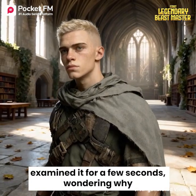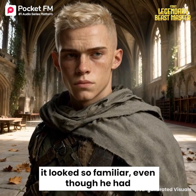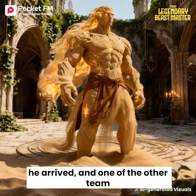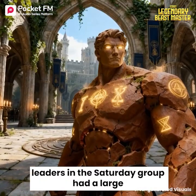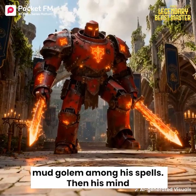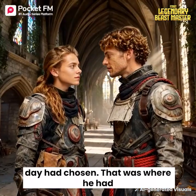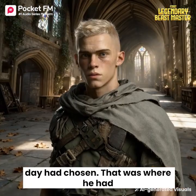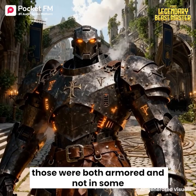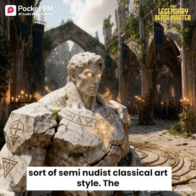Karl examined it for a few seconds, wondering why it looked so familiar, even though he had seen numerous golem spells cast by students since he arrived, and one of the other team leaders in the Saturday group had a large mud golem among his spells. Then his mind went to the training golems that the other 2 members of his team on the first day had chosen. That was where he had seen this sort of detailed golem before, but those were both armored and not in some sort of semi-nudist classical art style.